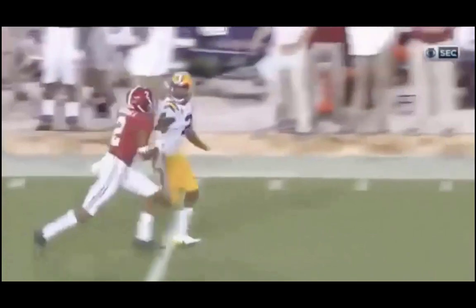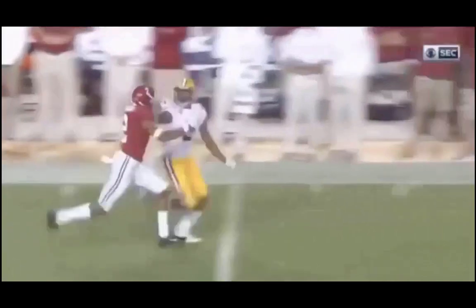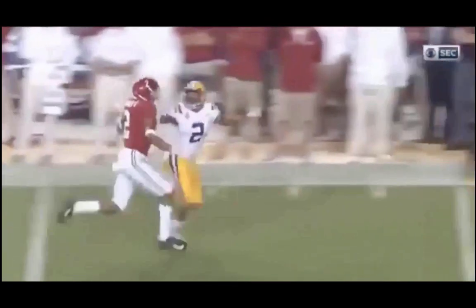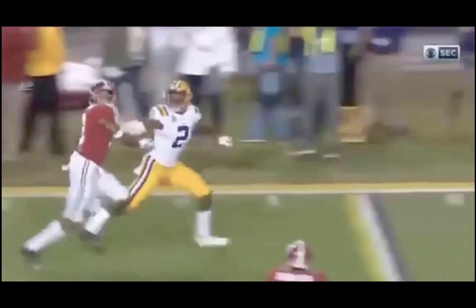But notice that he begins to fight back here a little bit, right? He gets his hands involved. They're jockeying for position. They're trying to reroute and maintain that distance from the sideline. Surtain is trying to compress him against the sideline. Justin Jefferson is trying to maintain that separation.